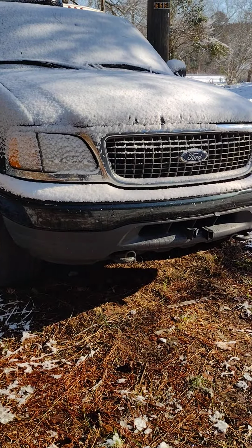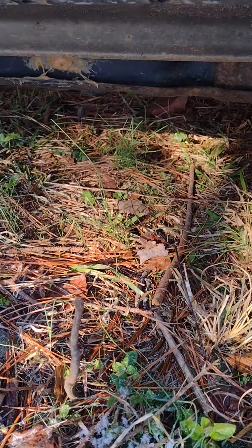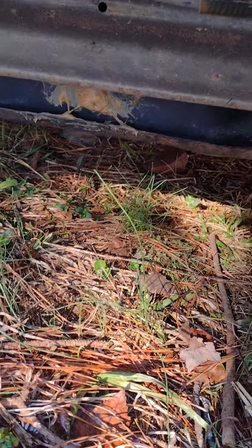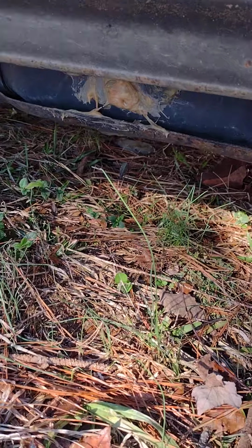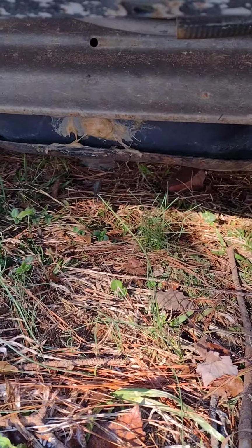But another thing y'all probably didn't know, that my brother knocked a hole in my gas tank on him back in 2019, 2020, and siphoned all my gas out, so I had to patch that up with some JB Weld. And it's been holding fine ever since. Ain't leaked a drop.